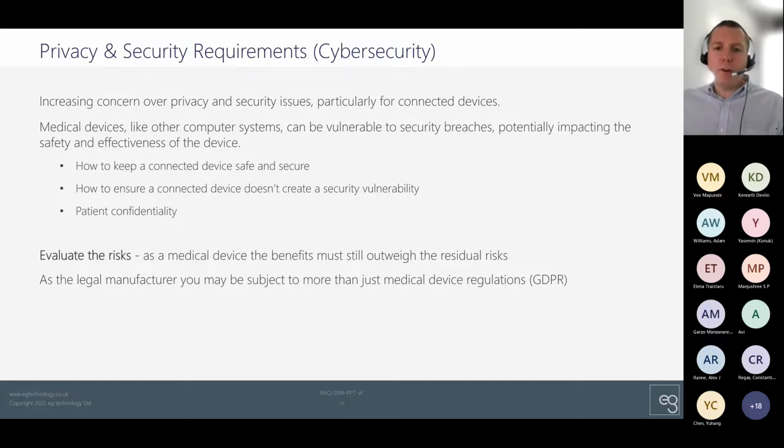With connected devices, it's also common to rely on third-party software, whether that's pre-built modules or library code, for example, to provide the underlying connectivity. If the operating system that you're using is updated, perhaps with security updates, it becomes almost inevitable that you'll have to release updates for your software, and therefore you need to ensure that you've got those maintenance processes in place.